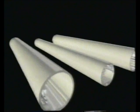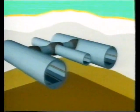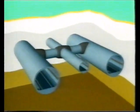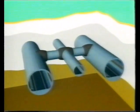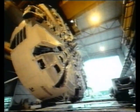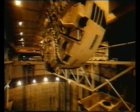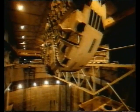Two single-bore rail tunnels were constructed, each 50 kilometres long. They are linked to a smaller service tunnel running between them, which is used for maintenance, ventilation, and in case of an emergency, to evacuate the main tunnels. Work began in July 1987 from construction sites on both sides of the Channel, at Shakespeare Cliff between Folkestone and Dover, and at Sangatte near Calais.